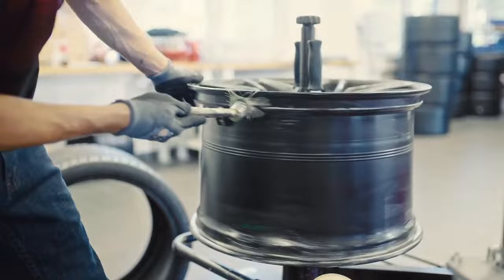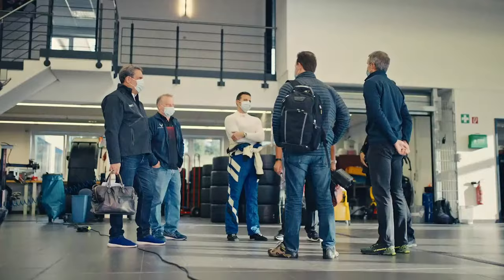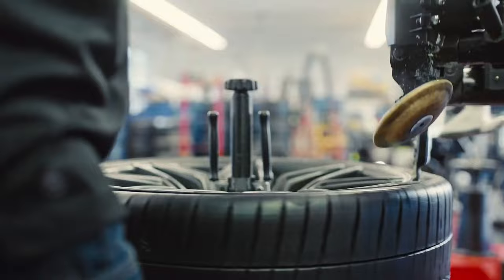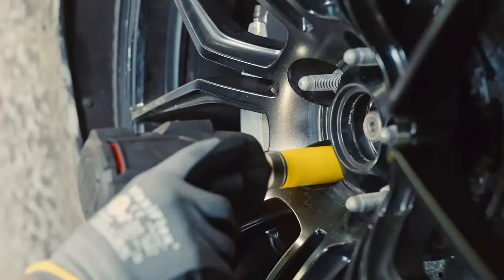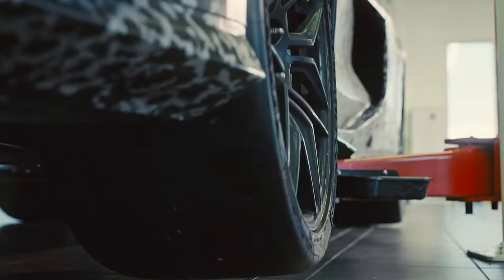So much of the performance of the car started on the racetrack. That's where things are tried, because they're stretching the limits and they bring that technology to the road. When you're thinking about a supercar, you're thinking about speed, you're thinking about horsepower. And without that, you're nowhere.